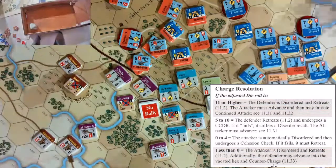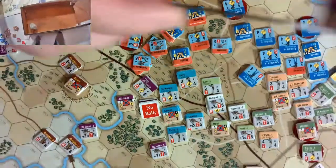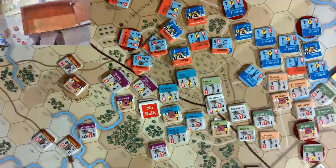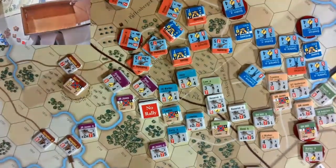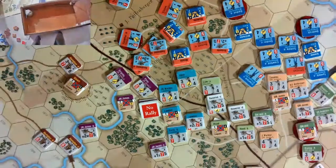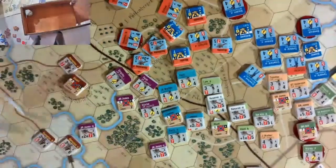You roll a 2, goes down to a 1, automatic disorder, then cohesion check for retreat. So the Confederate attack fails. They are both disordered. And Jackson might be rethinking this. Now for cohesion checks, Grigsby, he needs a 5, rolls a 3, and then the guy underneath him, Warren, rolls a 2. So they don't have to retreat, but they are disordered. All right, and that's it. So that did not work out too well.